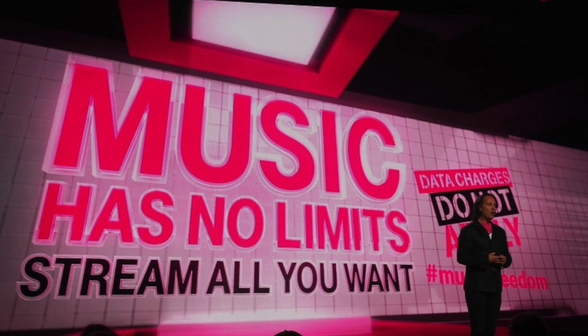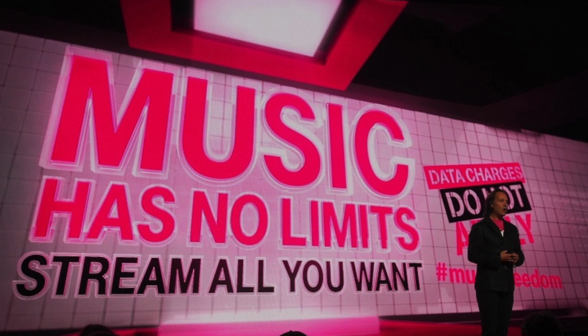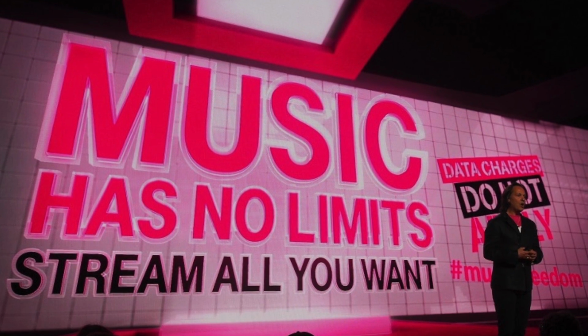I wonder if this is going to give Apple a run for its money after the Beats acquisition. It might, especially... The music space is getting really hot right now. Well, especially because one of the other things T-Mobile did was roll out their own music service called Rhapsody Unradio, which is available for free for T-Mobile customers.